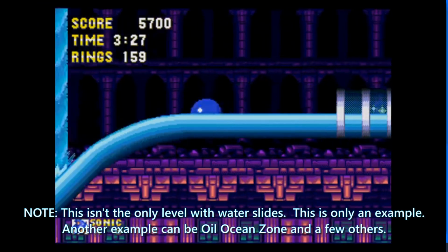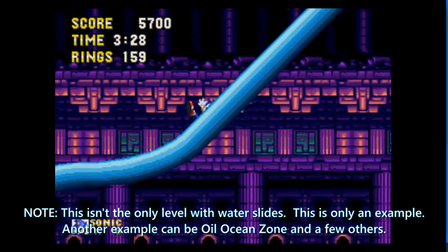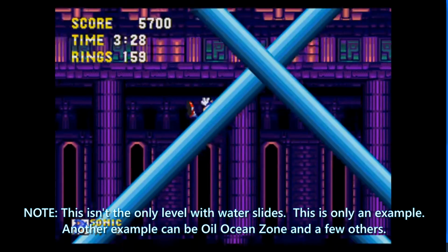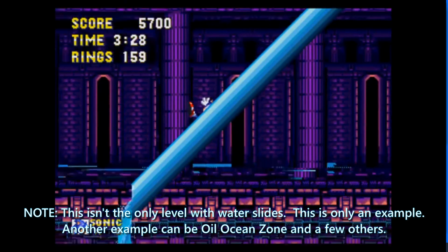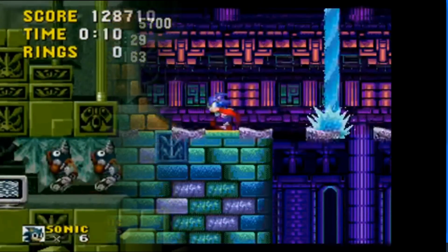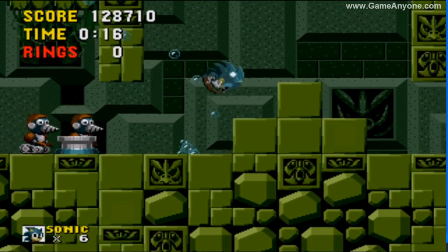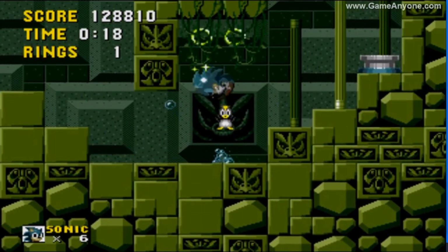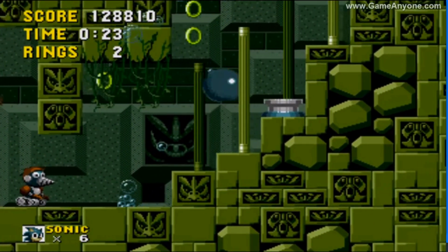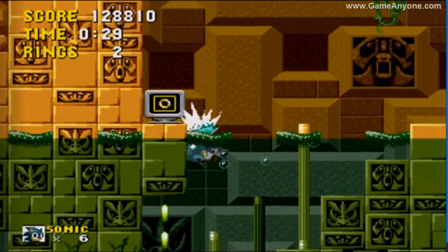Number 27. Sonic slides down the water slides in the Labyrinth zone of the movie, but this is actually a reference to a location called Hydro City Zone. When he basically can run on top of the water, he also has these water slides that he goes down just like he does in the movie. Number 28. Sonic sucks in a water bubble while in the water to get air. This is something that happens in the video game, and it's actually really cool that they referenced it. Oh, and of course, after he rescues Knuckles, again, he can't swim, just like in the game.